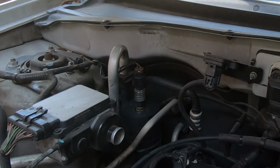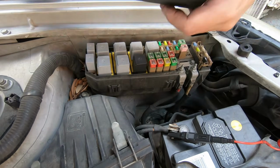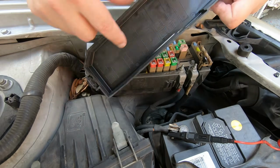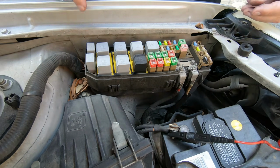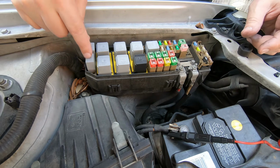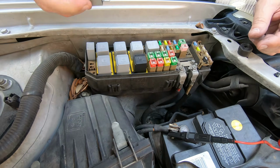Now let's take a look at this relay, which is going to be right here in this little panel. And Ford, just R6, R8, R7, doesn't tell you nothing. But per that print that I've got, this should be the AC relay right here. So let's see if we can get him out of there.